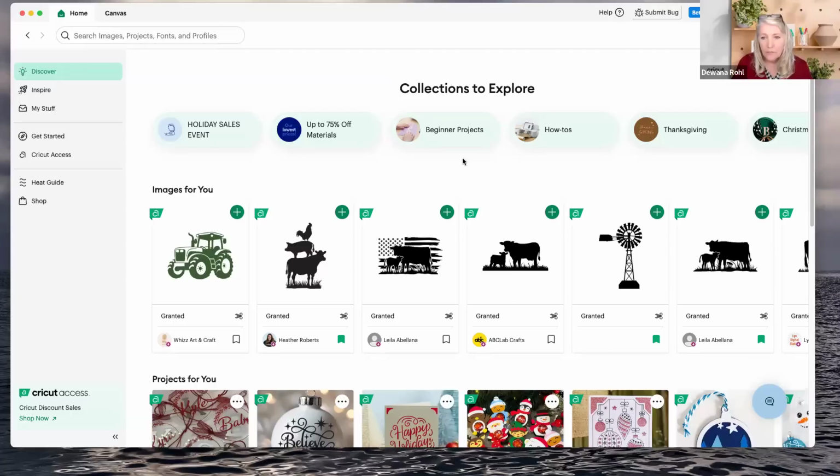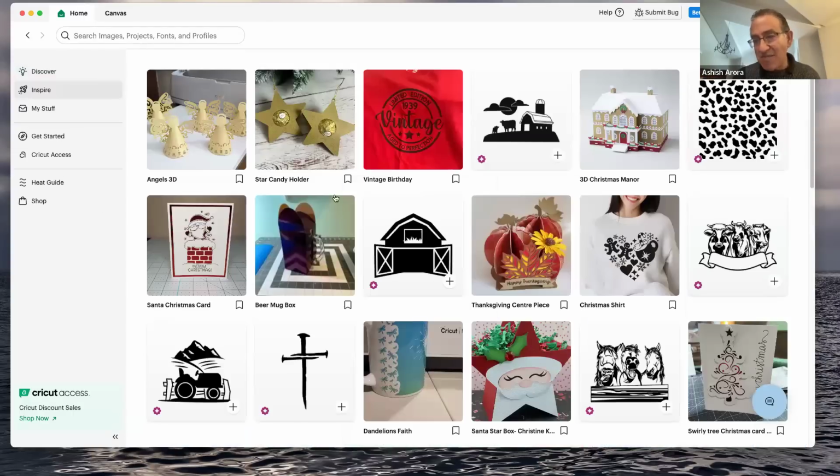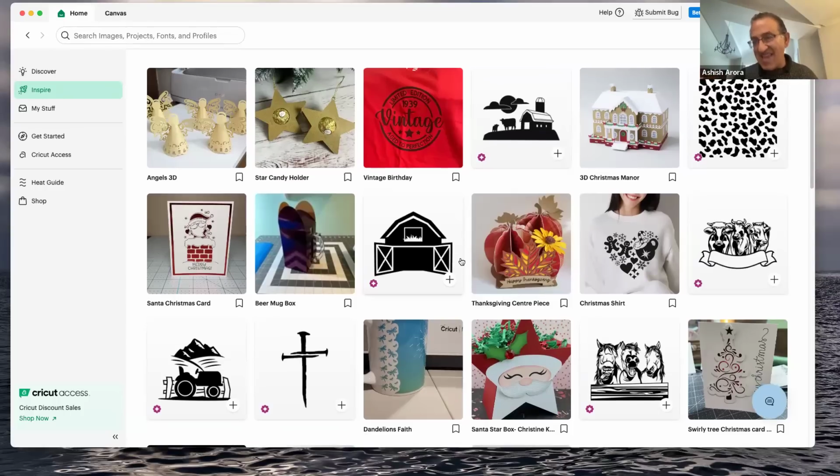So our data teams and our software teams have spent a tremendous amount of time on personalization. We built algorithms that actually track your behavior, that basically understand the things that you have looked for in the past, what things appeal to you. And so when you come into Design Space, there's an Inspire screen which Divana can hover over. These are all projects that every single member will get different sets of projects based on their unique tastes and things that they have done in the past.